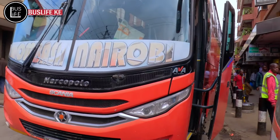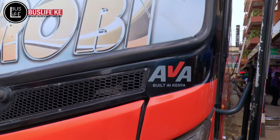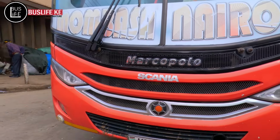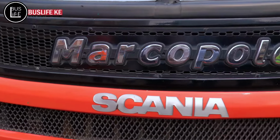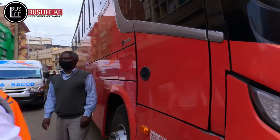This bus was assembled by AVA, which is based in Mombasa. But the Marcopolo is, I think, a Brazilian company. And then it is powered by the Scania, which is a Swedish company. So let's look around the bus.